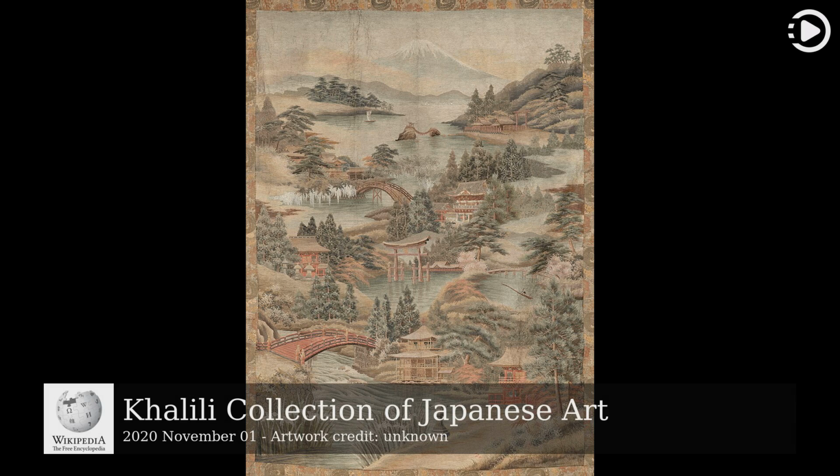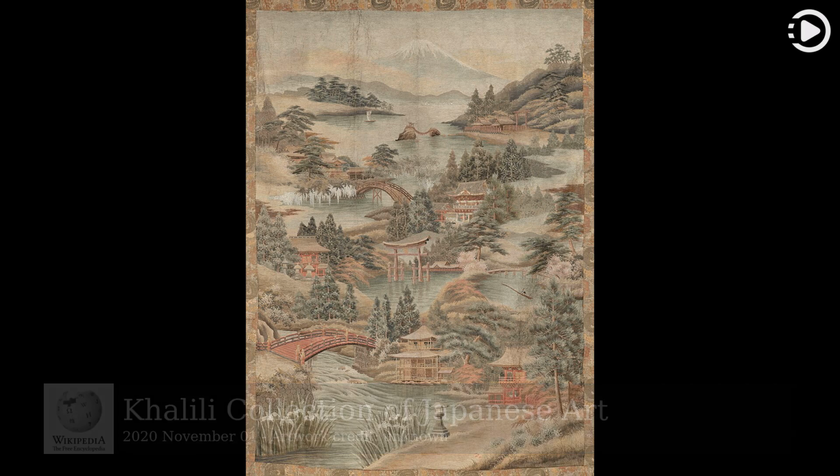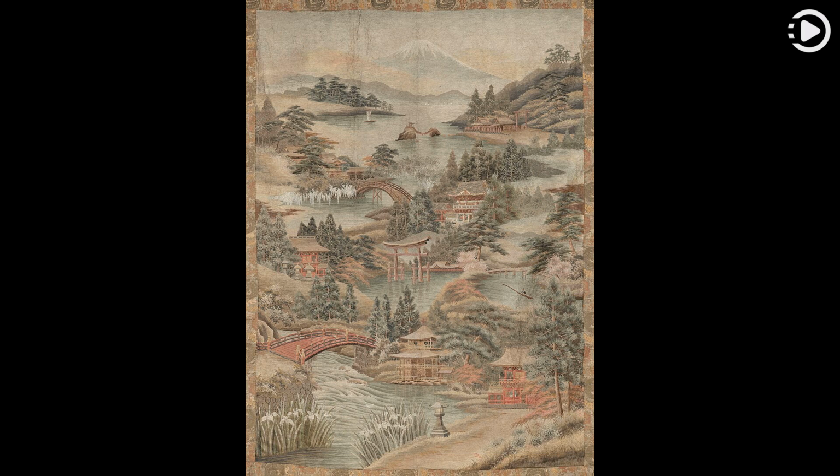This large silk-embroidered wall hanging is part of the Khalili collection of Japanese art. The embroidery is worked in long and short silk stitch, with a composite imaginary view of Japan, including flowers, shrines, bridges, lakes and forests, with Mount Fuji rising in the distance.